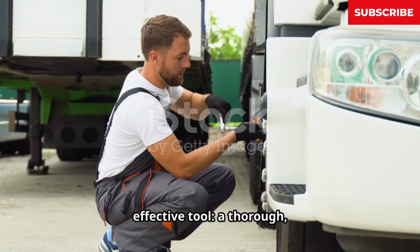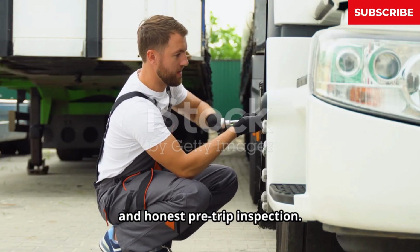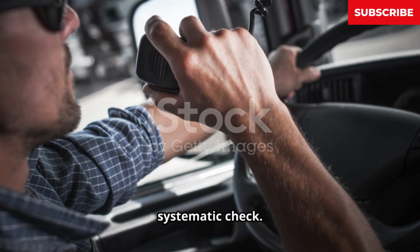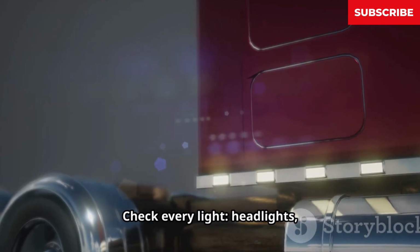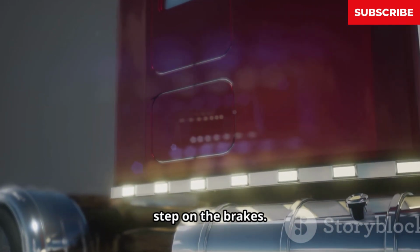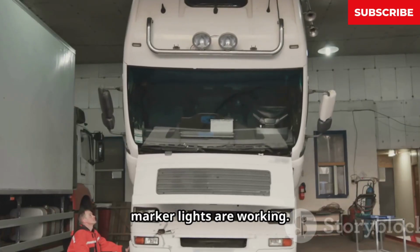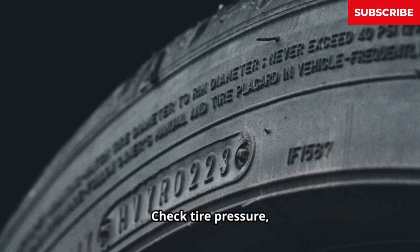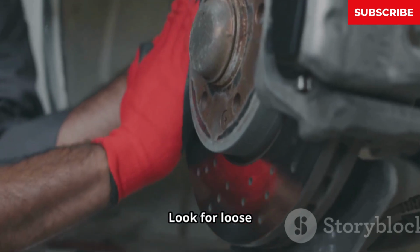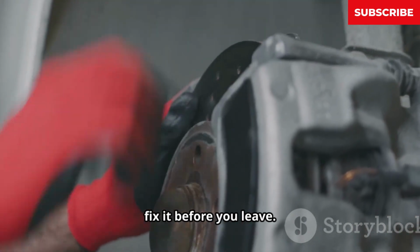The single most effective tool: a thorough, consistent, and honest pre-trip inspection. Not a coffee-in-hand quick walk, a methodical, systematic check. Check every light: headlights, high beams, flashers, and have someone step on the brakes. Do a 360-degree walk-around to confirm bulbs and marker lights are working. Check tire pressure, tread depth, and for visible damage. Look for loose brake components or leaks. If it's leaking, fix it before you leave.